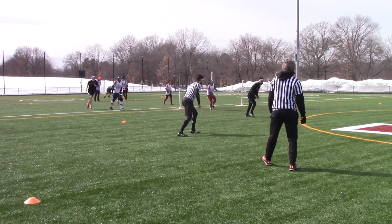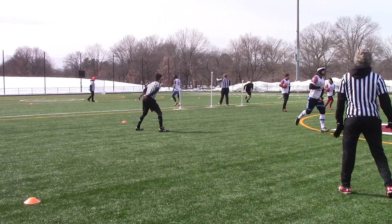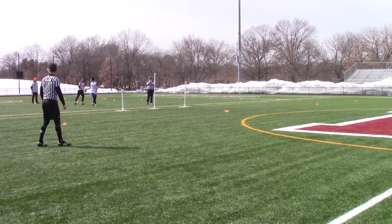And that's going to be an out of bounds. Nice play by Freed. Force the out of bounds. Inbound Harvard. Behind their hoops. Be ready to hit, Will. Harvard again showing the ability to stop on defense.